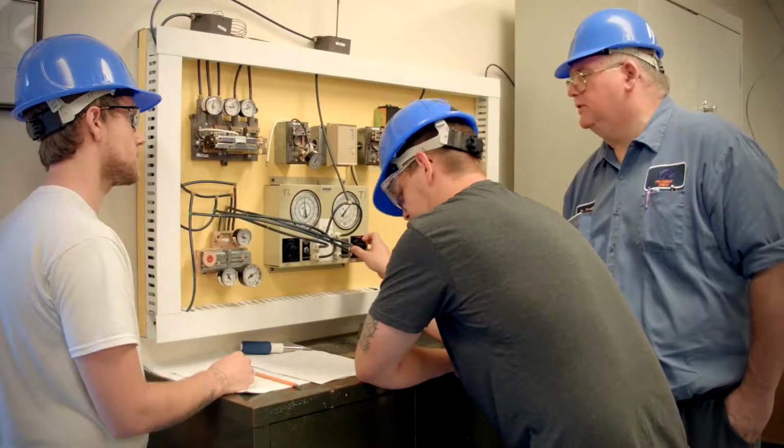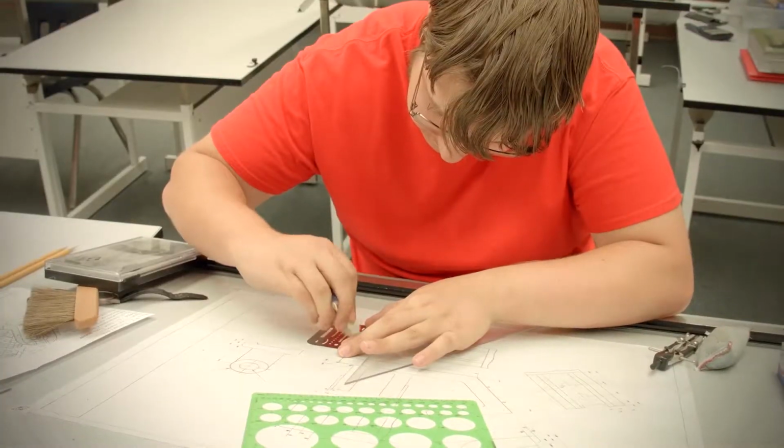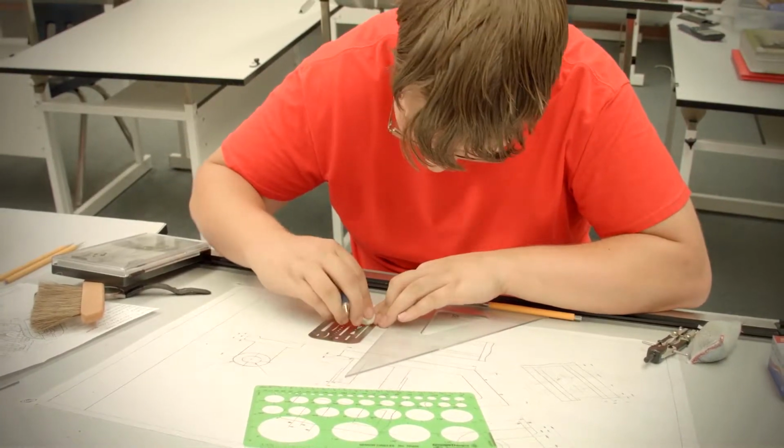Triangle Tech's mission is to prepare students for a career that will enhance their life once they finish their education here.